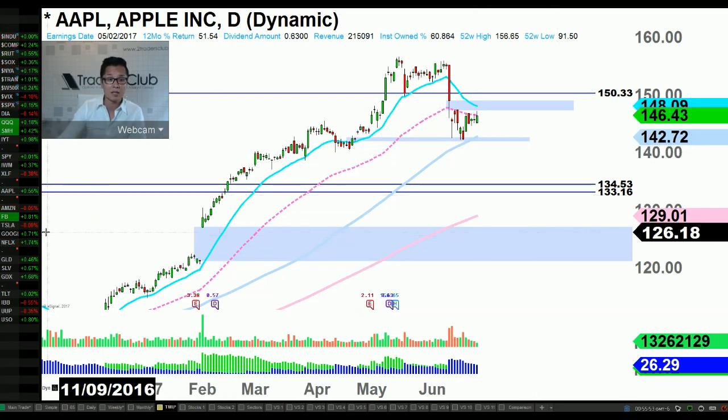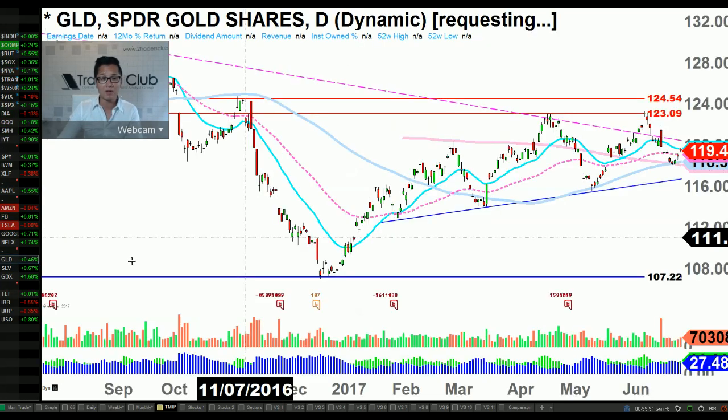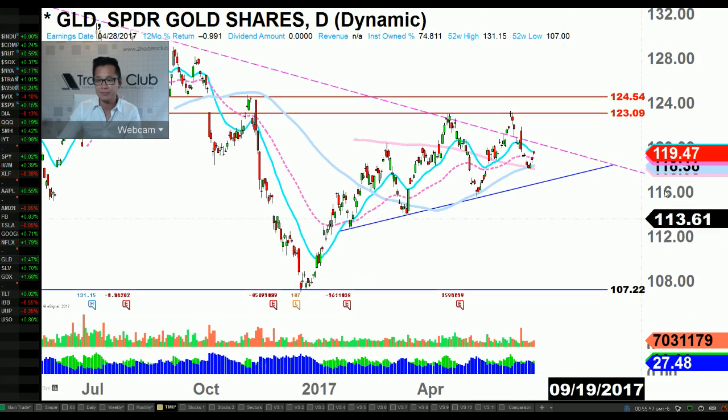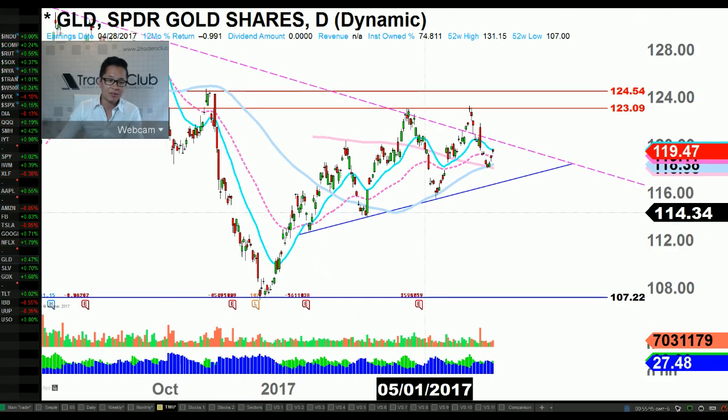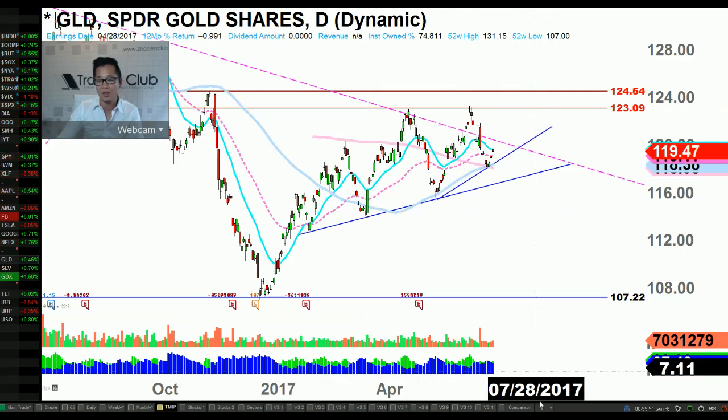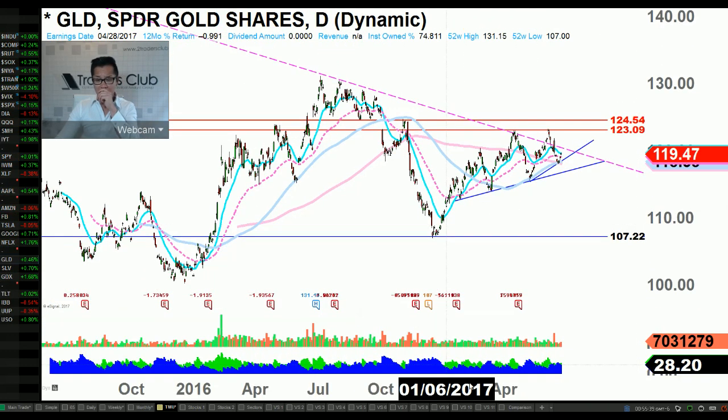I'll keep track of it and see how it plays out. I'll end the video with gold, silver, and GDX quickly. Still no man's land, still just doing nothing here. Just a lot of ups and downs, I think. Mostly a lot of short-term trades.